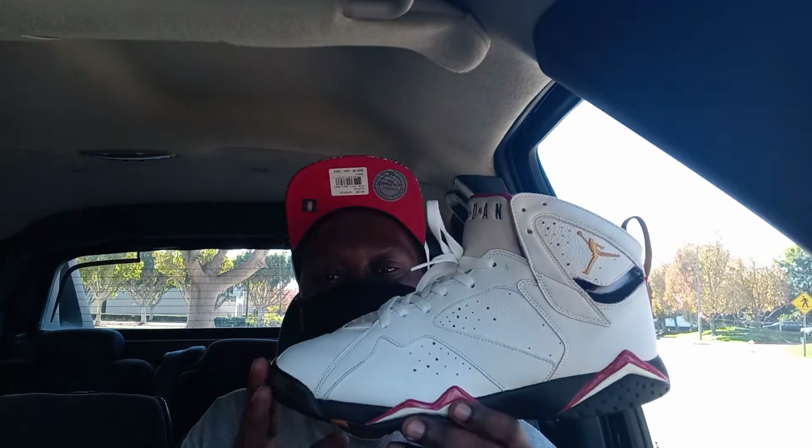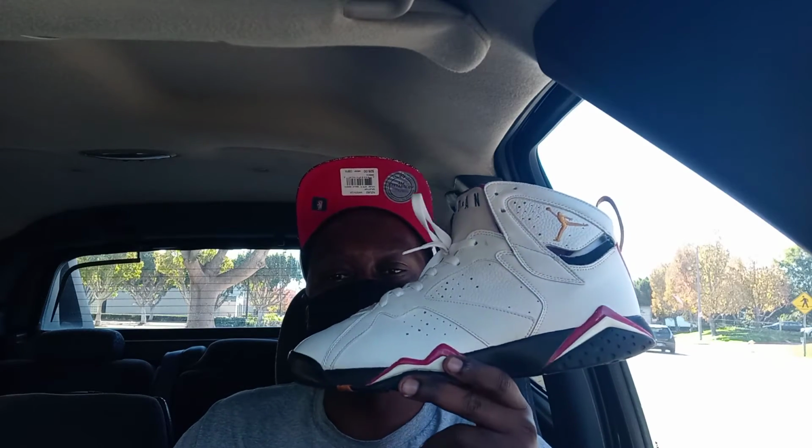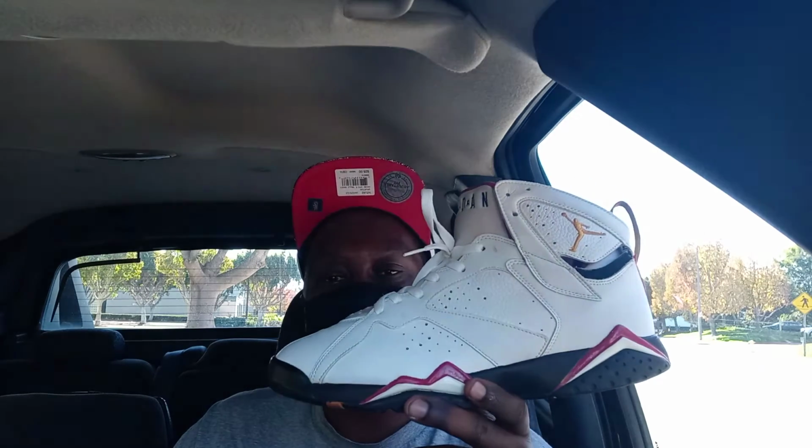So I think it's about time that these come back out. Would love to get a fresh pair of these. But the Cardinal 7s, another one, the Raptor 7s. The Raptor 7s last came out, I think, 2012. So pretty soon, hopefully, these will get a retro.